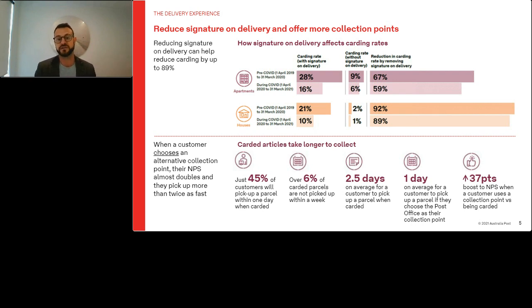Just 45% of customers will pick up a parcel within 1 day when they are carded to a post office. The actual average is about 2.5 days. If we card them, we'll take about 2.5 days to pick it up. But if they choose that post office as the delivery destination, they will pick it up within a day on average. And they have a much higher net promoter score than if we had carded them there. So we do recommend offering alternative collection points at the checkout.